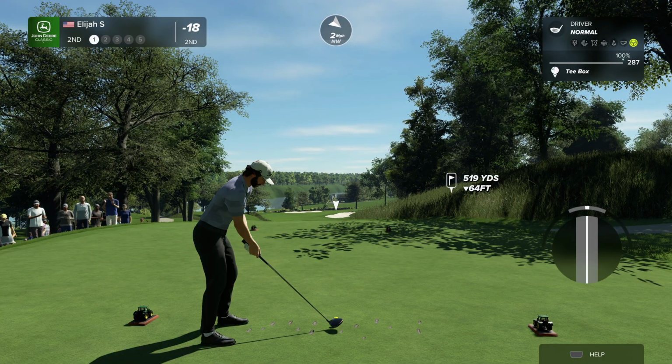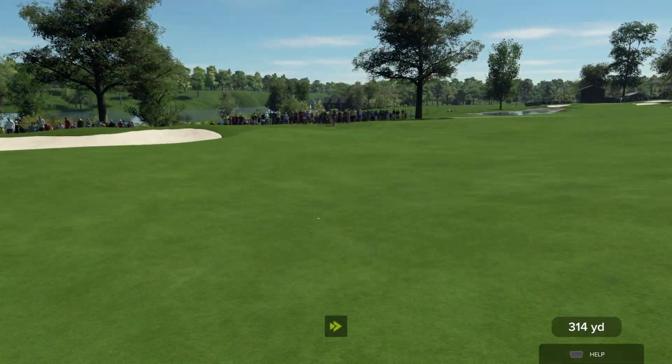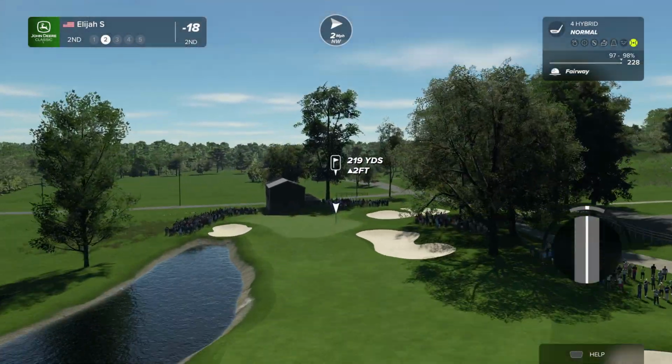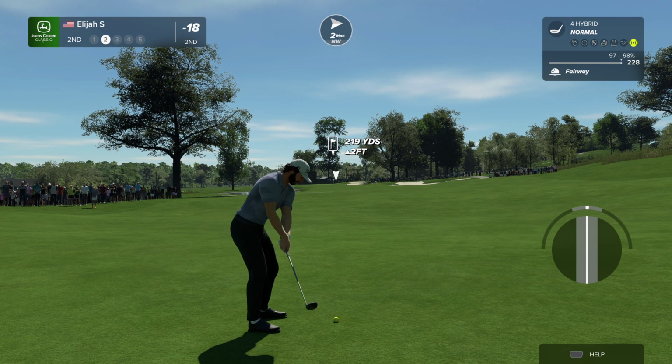You want to cut the corner as much as possible to shorten your second shot on this par 5. Should you do that, a very straightforward second shot will set up birdies and eagles all day long. Find the trouble off the tee, and you'll find trouble on the rest of the hole. Don't fool yourself.